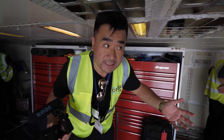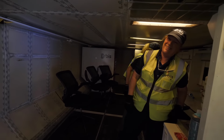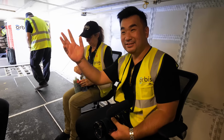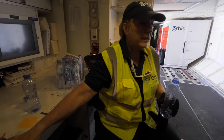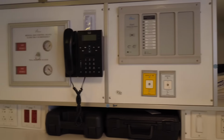This is normally the forward cargo hold of the MD-10. I said it's a secret maintenance hideaway, don't tell anybody. This is my office. This is a pretty unique hideout place in the forward cargo underneath the MD-10, to take a break away from the heat outside. So this is the maintenance desk, this is the biomed. So the biomed can watch all his med gas and all that.